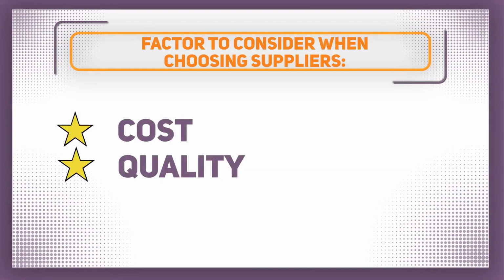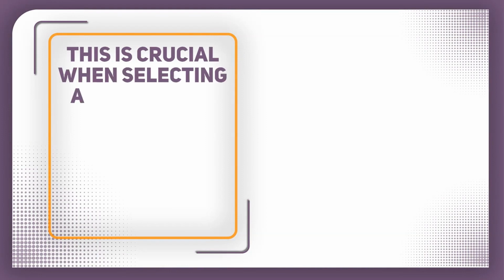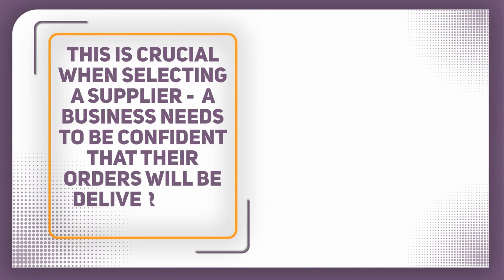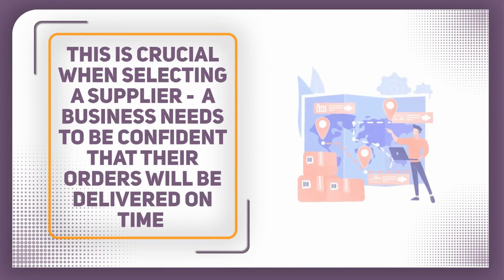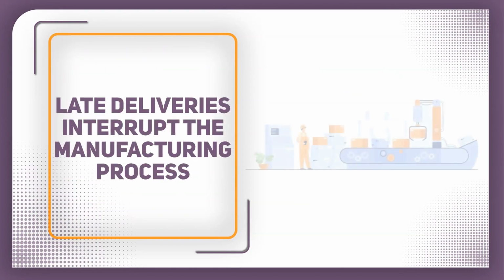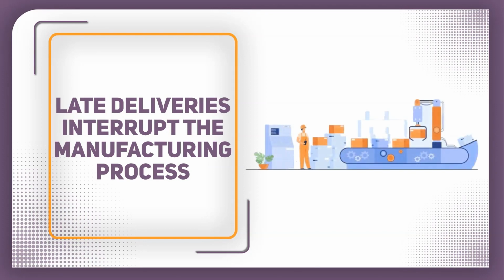Finally, when choosing suppliers, reliability will need to be considered. This is crucial when selecting a supplier. A business needs to be confident that their orders will be delivered on time and that suppliers are consistently going to have enough stock available to meet the demands of their customers. For manufacturers, actually making stuff, late deliveries interrupt the manufacturing process, and for shops, a late delivery could cause them to run out of stock and be unable to serve customers.